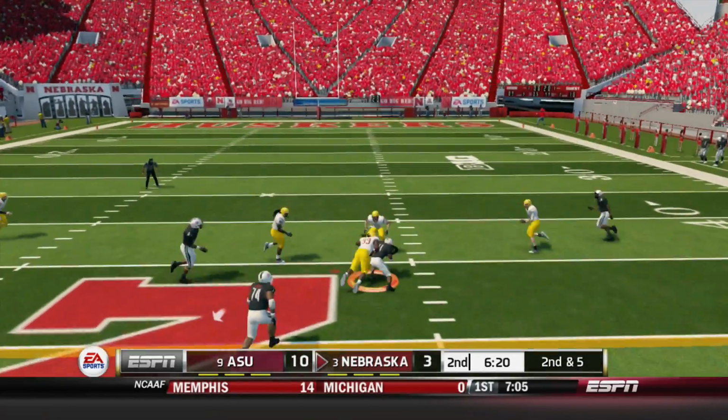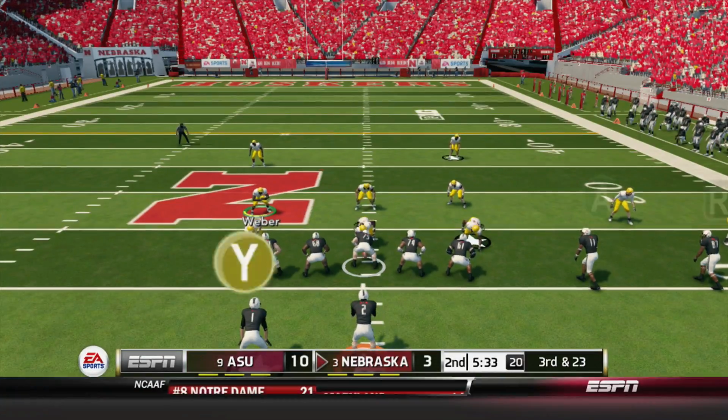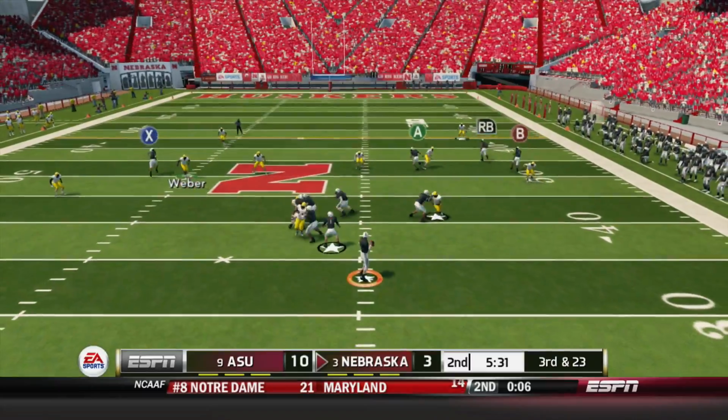He's got the ball now. Second and 5, dumps it off underneath. And I don't know what happened there. Maybe his knee touched the ground, but he wasn't down. It was kind of weird, like a weird glitch or something.